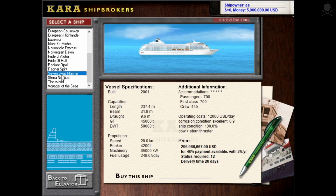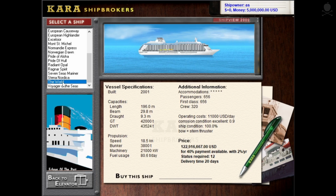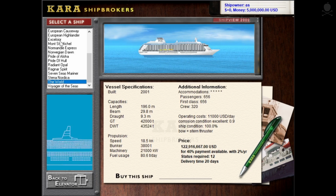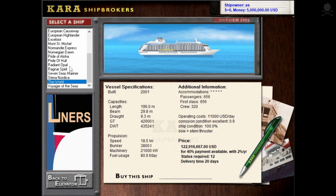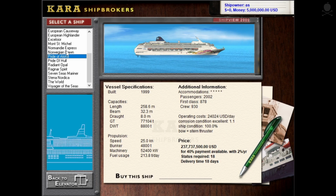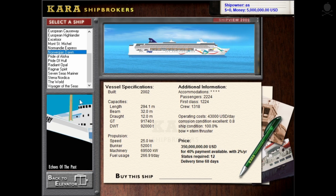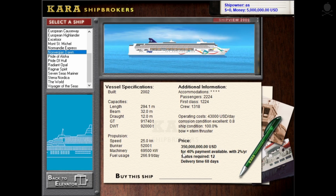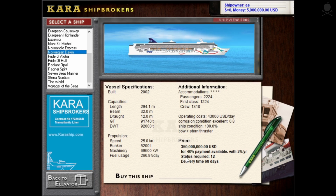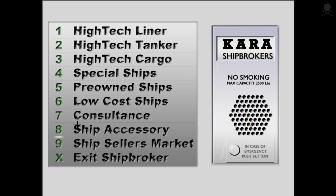You've seen this. Seven Seas Mariner we saw last year. The World again. Yeah, it's part of Plato Aloha as well. Nice little handful of different cruise ships that we potentially could have in our fleet if we had got this far.